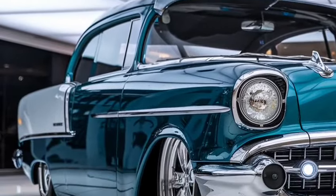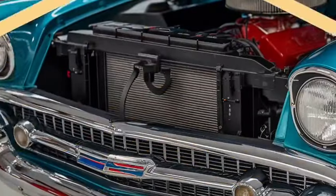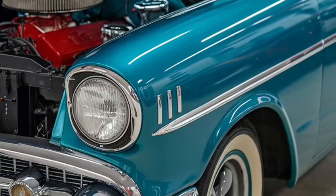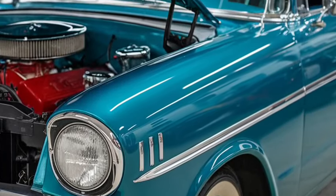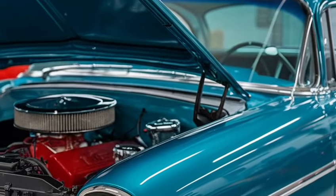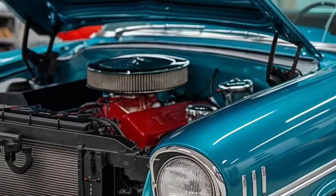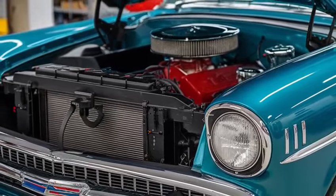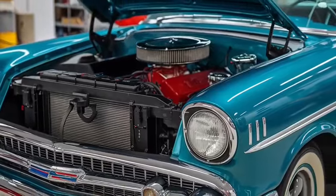Chevrolet offered a wide range of engine options, but the standout was the 283 cubic inch small-block V8, which could be paired with Rochester Ramjet fuel injection. This setup delivered up to 283 horsepower, one horsepower per cubic inch, which was groundbreaking for its time. It gave the Bel Air serious street performance while maintaining its family-friendly appeal.